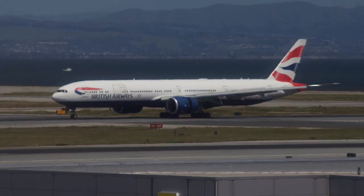But I got a better one with good lighting here at SFO on a spring day. So really nice to see this British 777-300ER. And this aircraft, of course, arrived from London Heathrow as British Airways Flight 285, also known as Speedbird Flight 285.